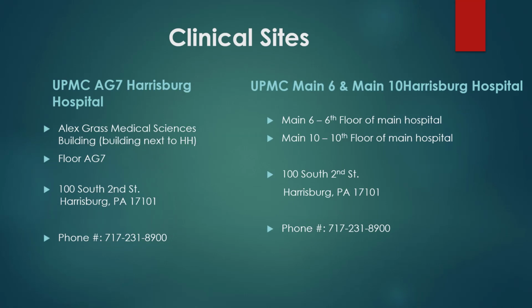Your specific clinical sites, we're using just 2 main hospitals for 241 summer clinical for the STACK program. One hospital is UPMC Harrisburg Hospital. The other one is Penn State Health Holy Spirit Medical Center in Camp Hill. At Harrisburg Hospital, we're using AG7, 6 main, and 10 main. To access these units, you enter the main hospital front entrance, go straight back the hall behind the main desk, to the end. There you'll see elevators. Take the elevator to the 7th floor, exit to the left, go across a glassed-in walkway that will take you to AG7. If you go to the 6th floor from that elevator, that takes you to main 6. If you go to the 10th floor, that will be main 10.